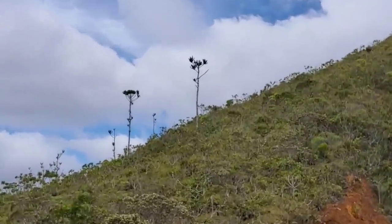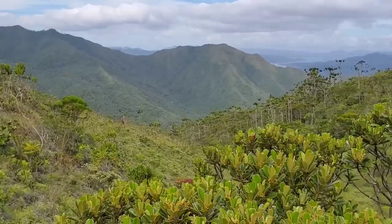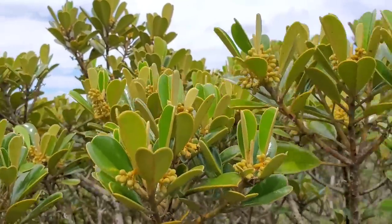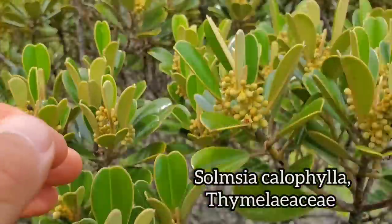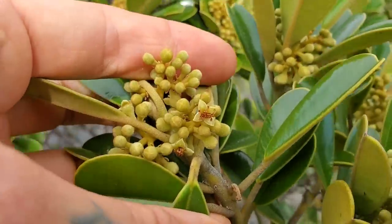And those guys, who knows how old those are, probably 300 or 400 years. And here we go, here's a member of Thymelaeaceae, which is quite ubiquitous all over Australia. The genus Pimelea is in that family. This is Somsia calophylla. If I could just find a goddamn flower here, I just had one. There you go. Nice little four-petaled guy.